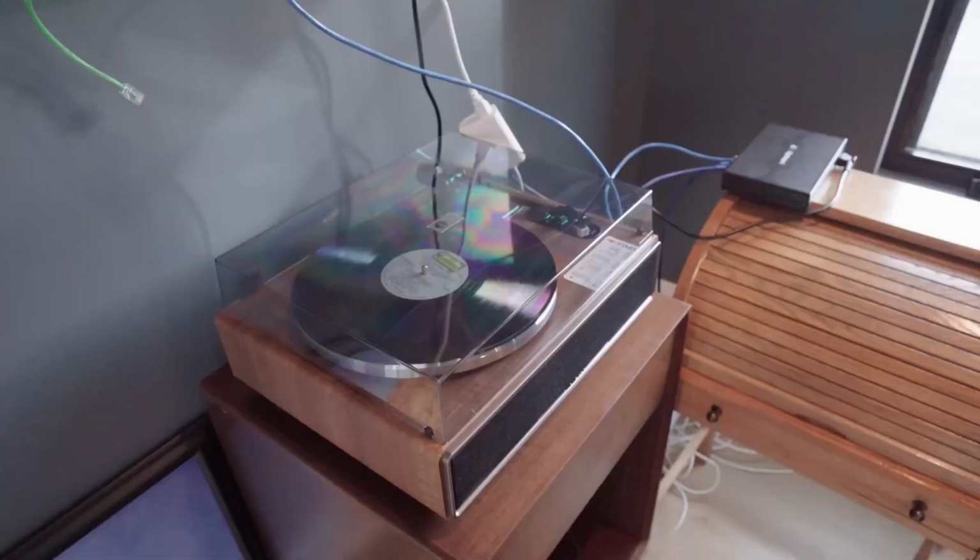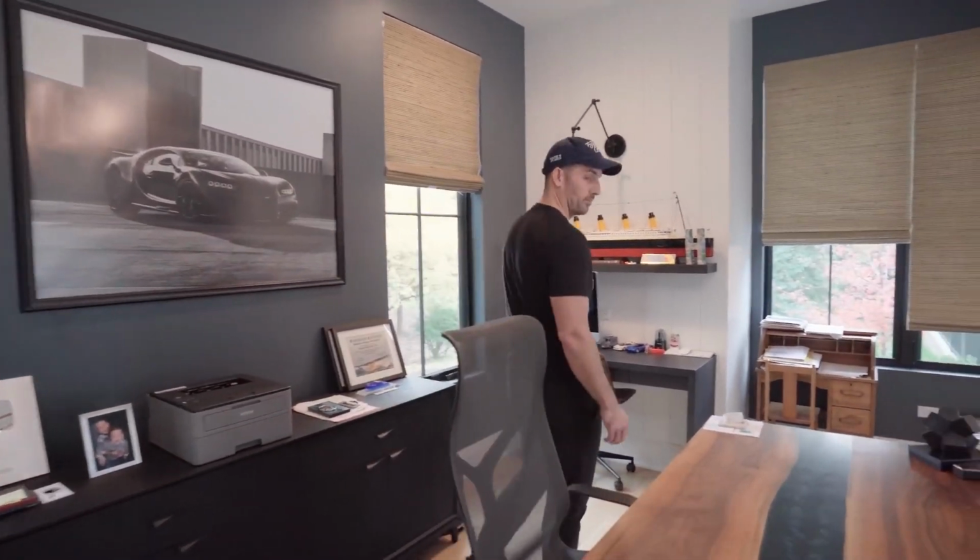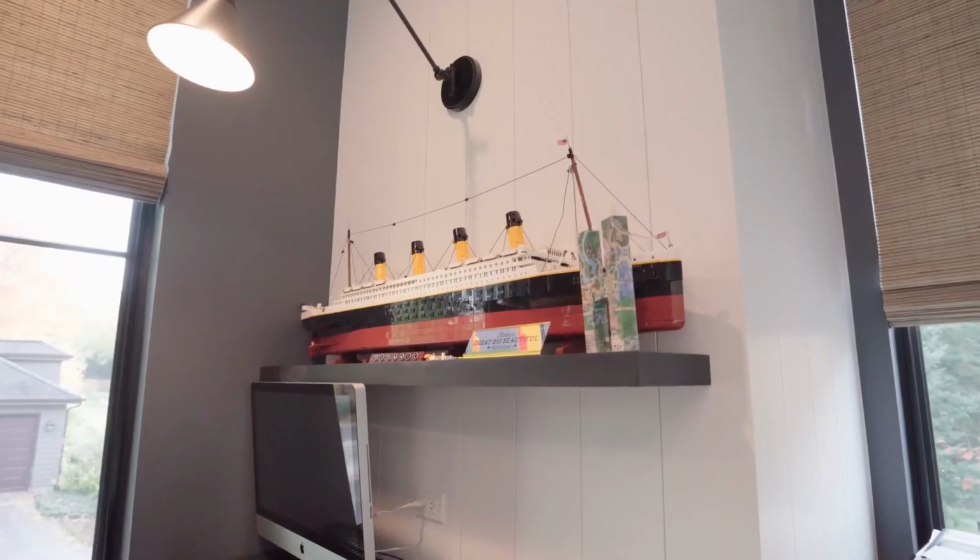Records are just a vibe. I love classic music like Nat King Cole. We got some Woodstock, 1969, and then some new stuff like the Harry Styles album. Wide variety of music, y'all. My kids built the Titanic.